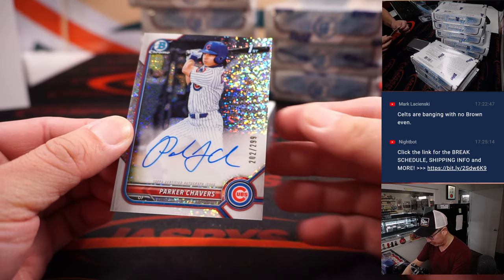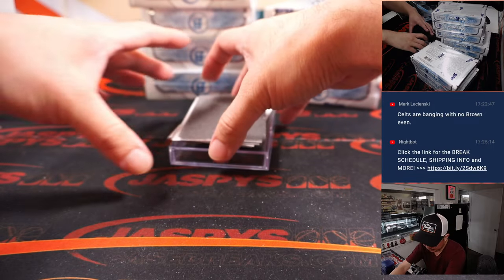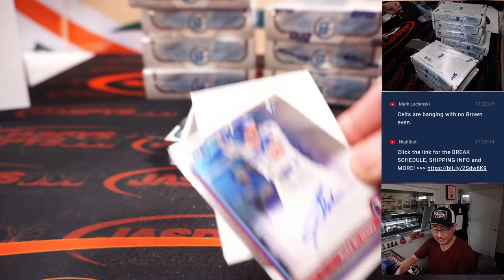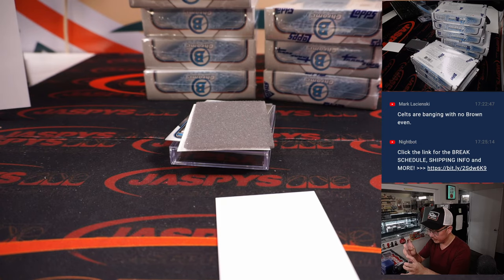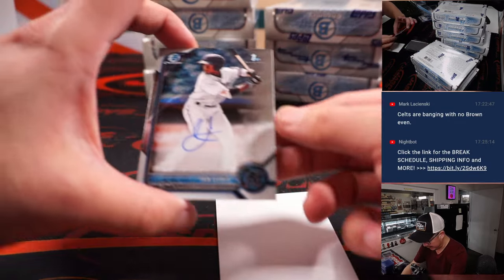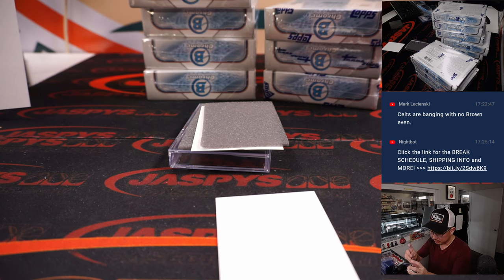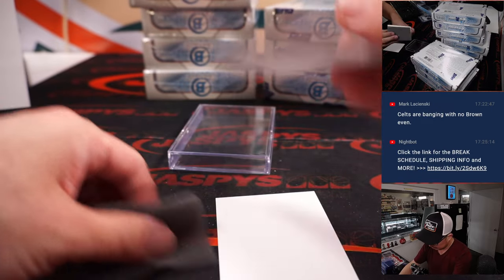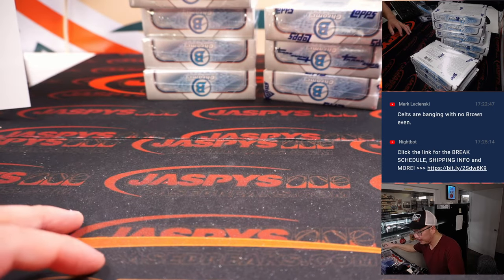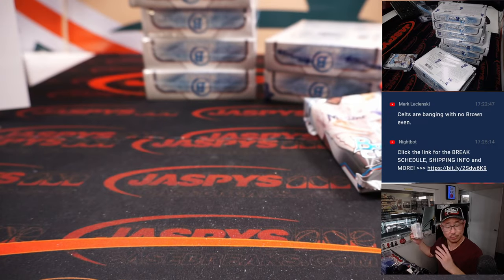All right, Speckle autograph, Parker Shavers, 202/299, Ramon with the Cubs. There you go, Ramon. I like the way those speckles look. We got Alex De Jesus for my Dodgers. That's also for Ramon. Nice. You know, number 21 Dodgers prospect, according to MLB.com. And we got Ian Lewis, Matthew Linder with the Fish. All right, another nice box in the books. Nice run by Pickett.